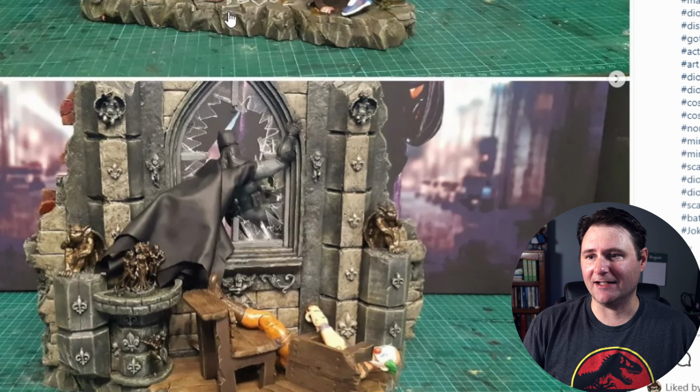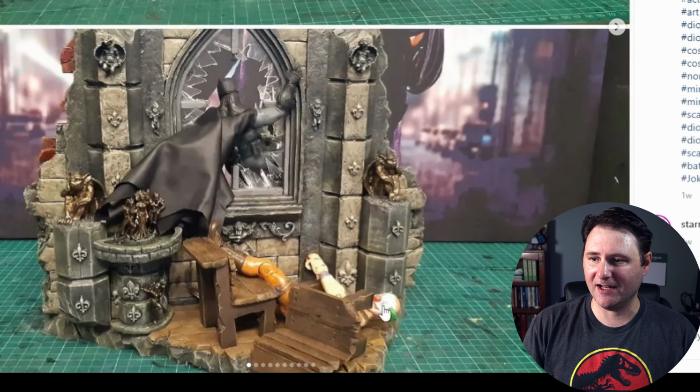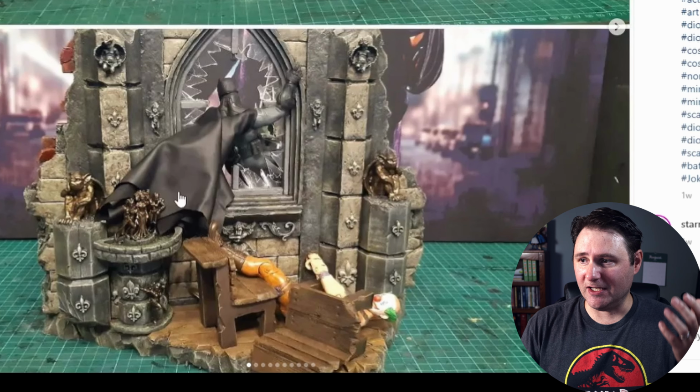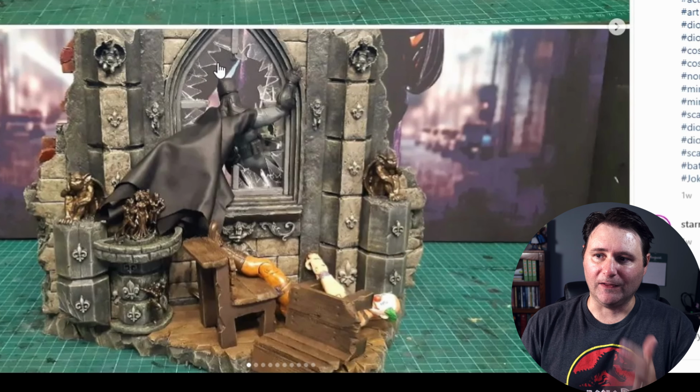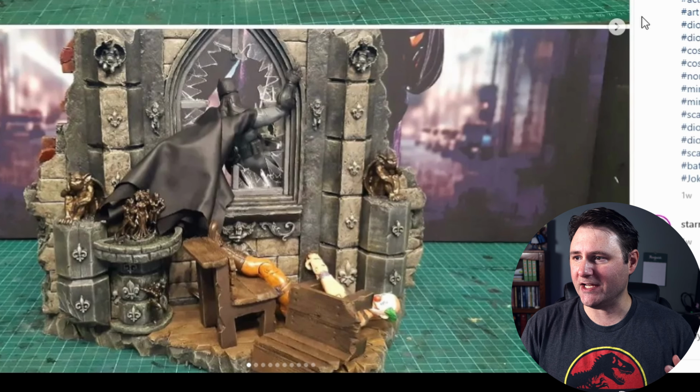And this is a two-sided diorama. So the bottom side, you can see Batman is crashing through. He's already taken down this clown. And this is amazing. I mean, it's so well put together. Love the way that the glass looks. It's just broken so perfectly. You did a great job with it.